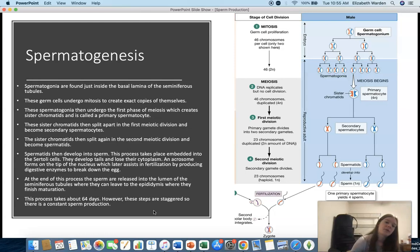The epididymis assists in finishing maturation because the sperm are not fully matured once they finish spermatogenesis. They still need to mature for a little bit longer, which happens in the epididymis before they reach the vas deferens and are released into the urethra. So it allows for the finishing of this process. This process takes about 64 days. However, these steps are staggered, so there's constant sperm production. There are always different stages of these things happening at the same time.